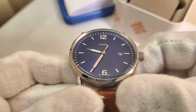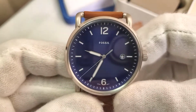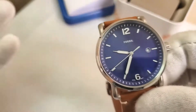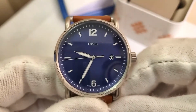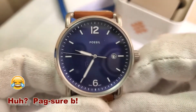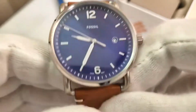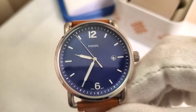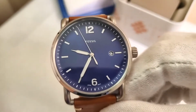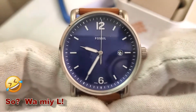Okay, it's a blue dial. I really love blue dial watches. I really do not know what it is with the color blue, but I really love it. So every time I buy a watch, it must always be a blue dial. And just a trivia, whenever I buy sunglasses, I also want them to be blue with blue lenses.